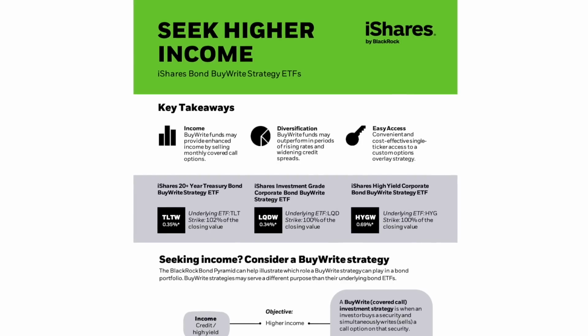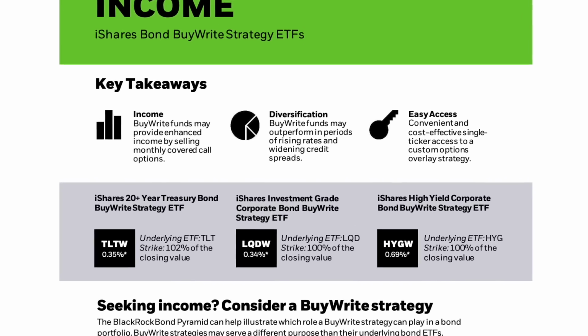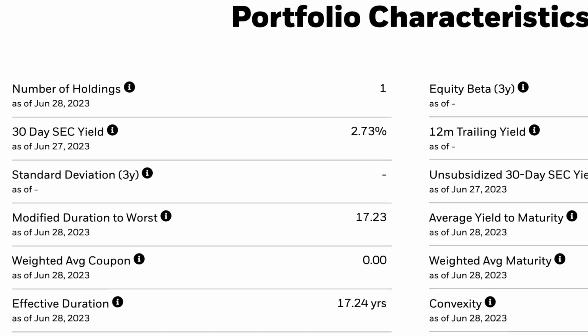The 3 main features of TLTW include enhanced monthly income, diversification, and easy access to earning revenue from options for more passive investors. They also have this handy investment process graph that shows how this fund works. First, TLTW invests the majority of its assets in the respective underlying iShares bond ETF, which in this case is the iShares 20-year Treasury Bond ETF. You can see that according to their website, this is the only holding listed in this fund.